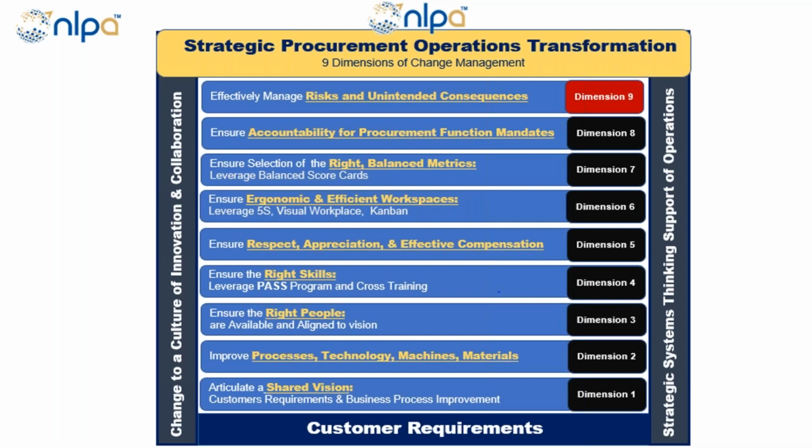Where and how do you want to see your procurement function operating? At what degree of sophistication and effectiveness? What's your vision going forward? And then dimension 2, you would improve your processes, your technology, your machines, everything in your scope to deliver on that articulated vision. And then you make sure that you have the right people on board. That's dimension 3. And dimension 4, where you would leverage the PASS program and cross training.